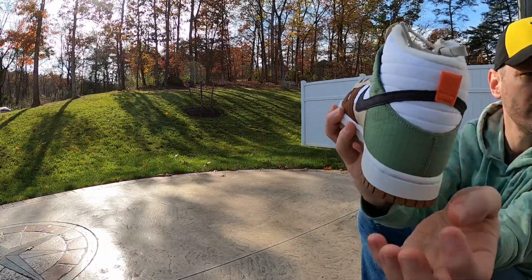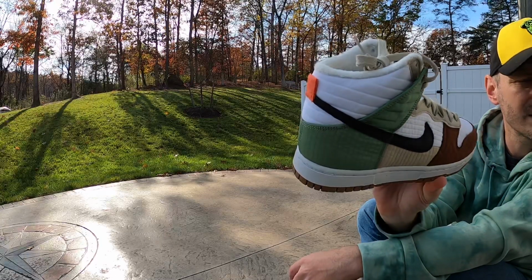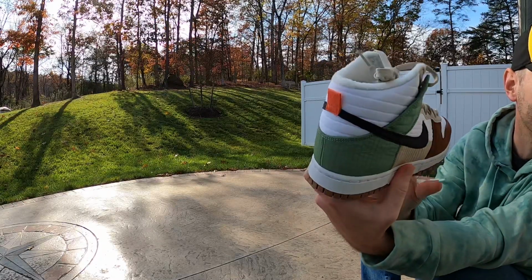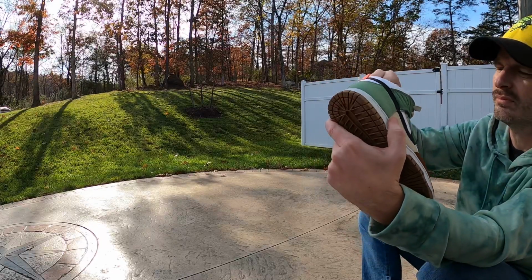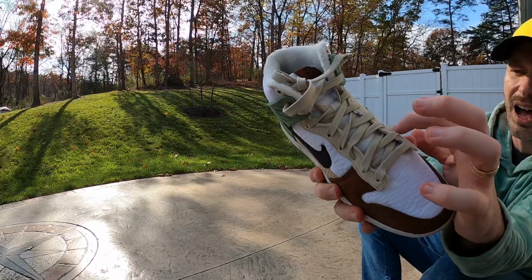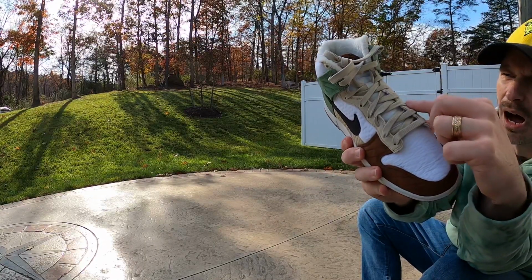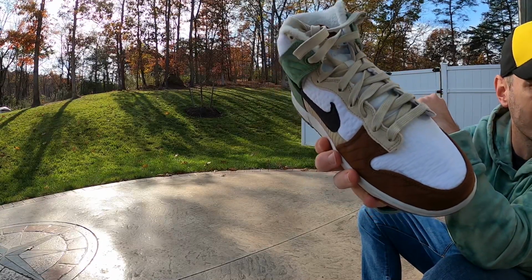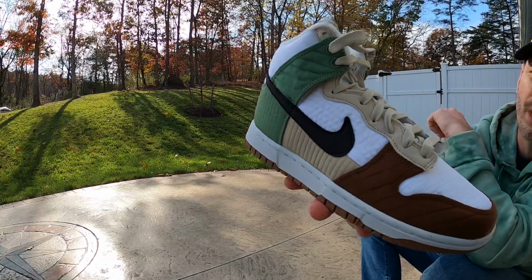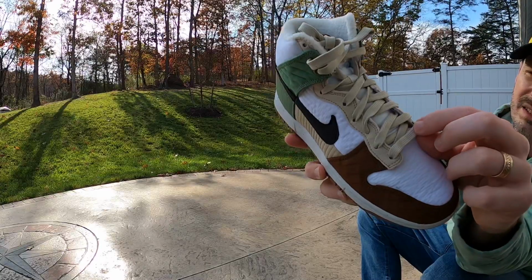But then you've got more white up here along the collar, and more of those stitching accents. And the only bright color on the whole shoe is this neon orange, and I think that's nice. It just adds a little pop on there. For the eye stays, I think that is also a felt material. It looks like a suede, but I'm pretty sure that's felt, but that's more of that khaki color. And it looks really nice with the rest of the colors. And you've got that on both eye stays, and the laces match that khaki color as well. And those are flat laces.